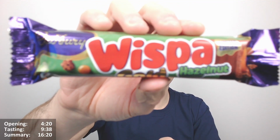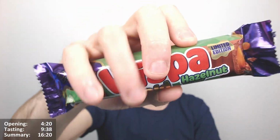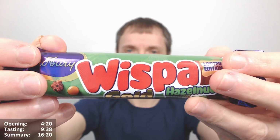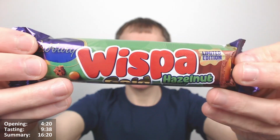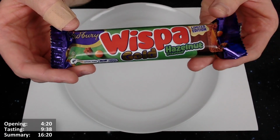Looks all right. Not sure about the green. Stands out a bit though as a result, which I guess is the reason for it. But yeah, I don't know. I wouldn't say green is the colour I associate with hazelnut, but nonetheless, it stands out, I guess. All right, well, let's give it an open. That's what it looks like. Let's do it. Okay, we're going to get this Cadbury Wispa Gold Hazelnut Flavour Limited Edition open.